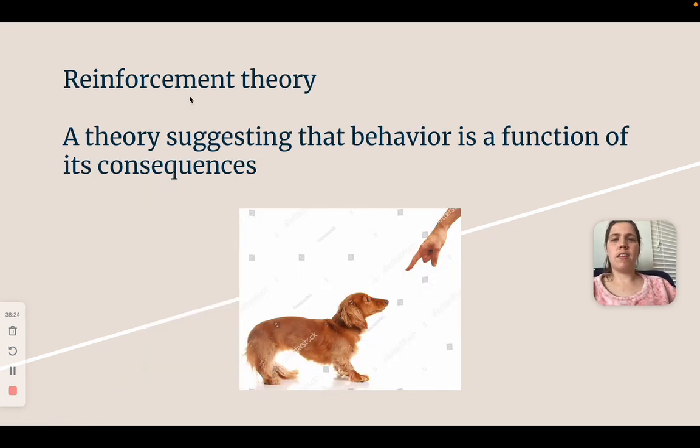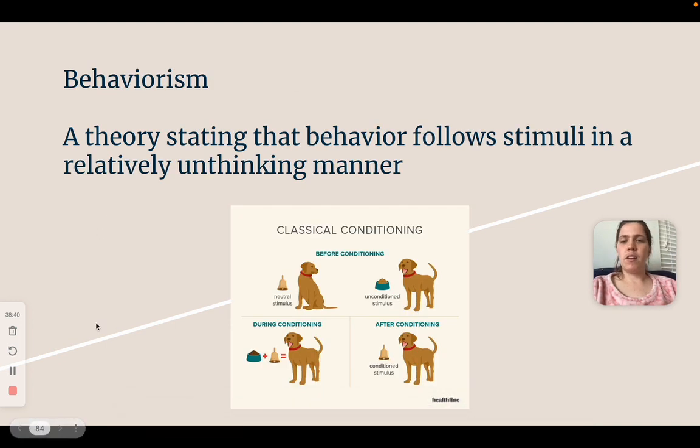Reinforcement theory. This is the theory that suggests that behavior is a function of its consequences. So like with a dog, hey, or don't do that. Then it will correlate and slowly over time change its behavior based on the consequences or the outcomes.